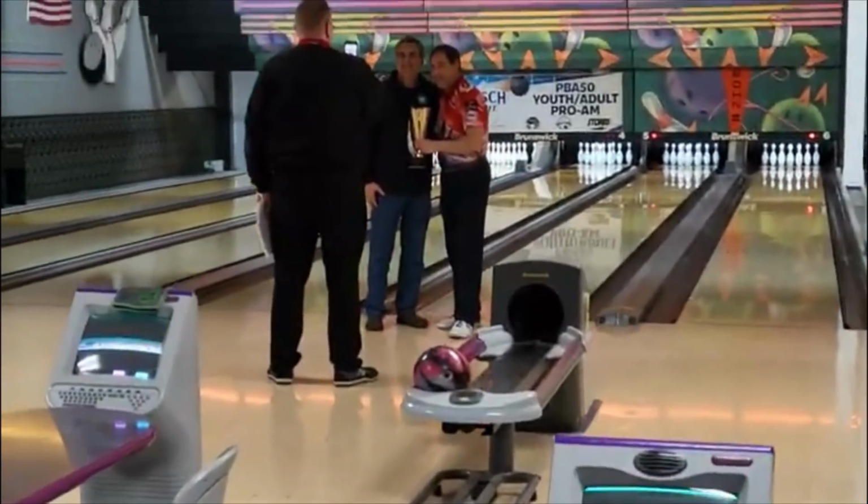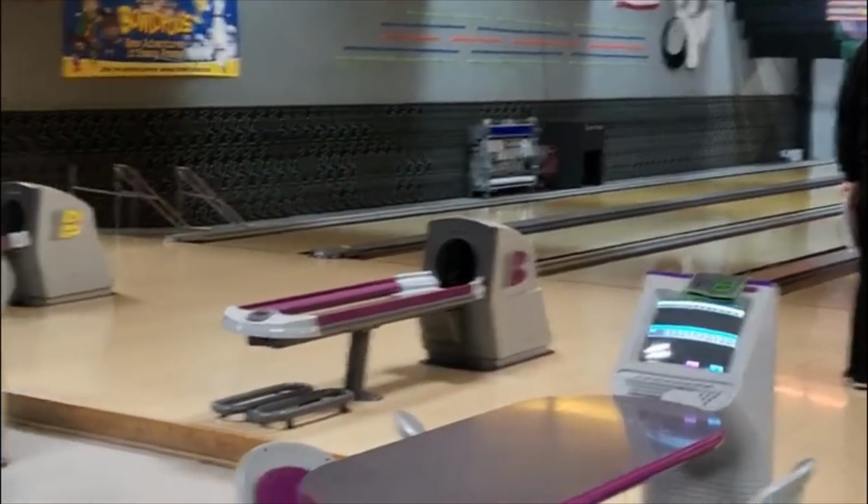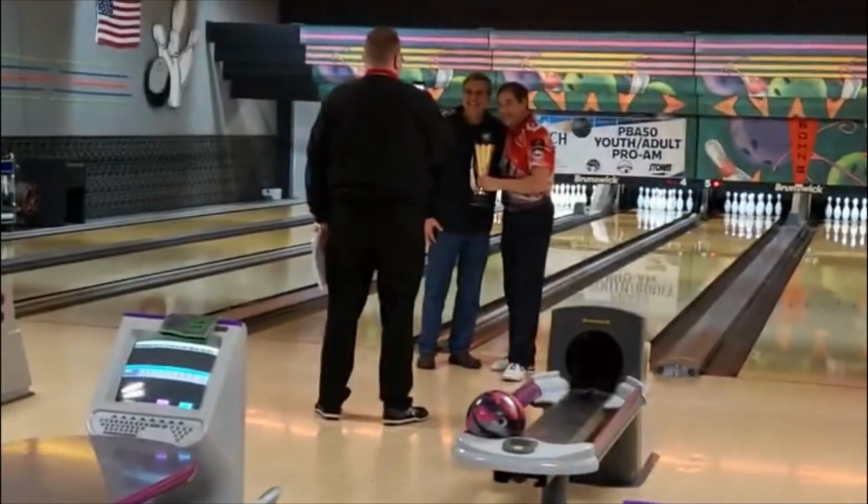Big hand for Parker. That was the first time he ever gave an acceptance speech before. You could tell. It's pretty impressive.